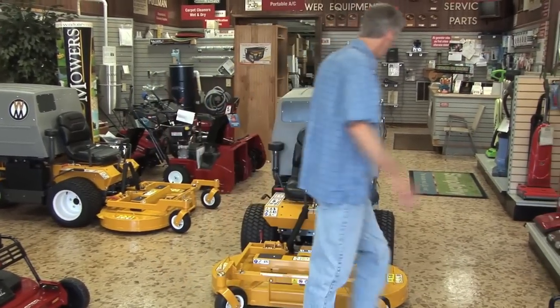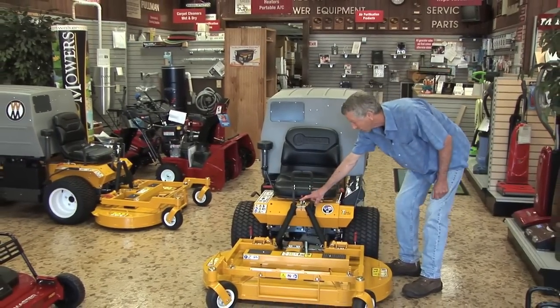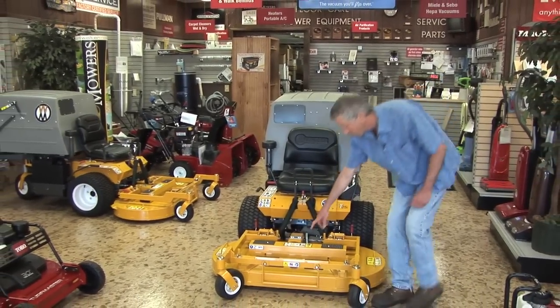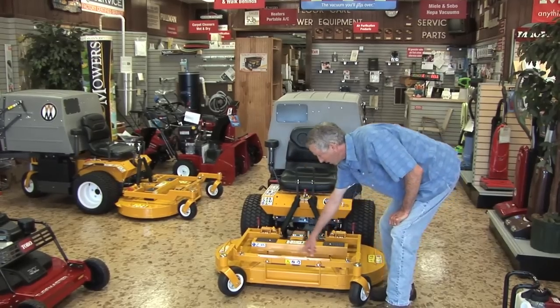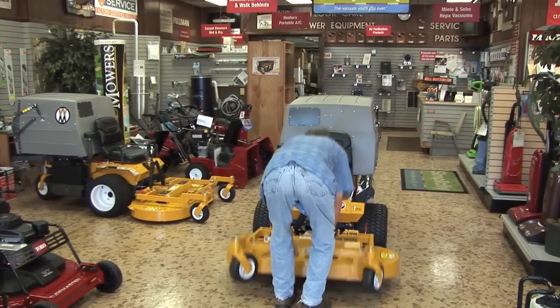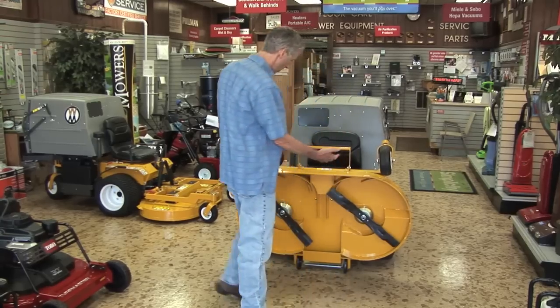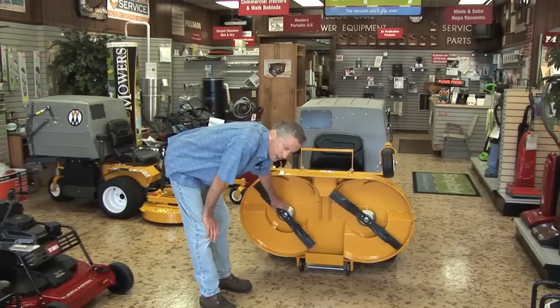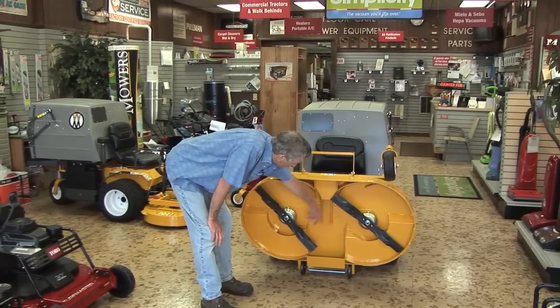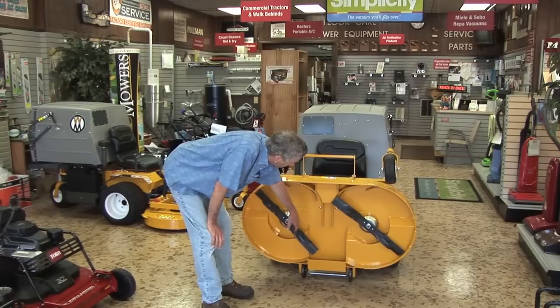You pull the pivot pins on the sides, which release the tilt up. There's a locking latch here, there's a locking hook here, and the handle, which makes it easy to get the deck up. Grab the handle, flip the deck up, pop it in, and you're underneath here to access your blades, cups, discharge, any cleaning or whatever's necessary under here.